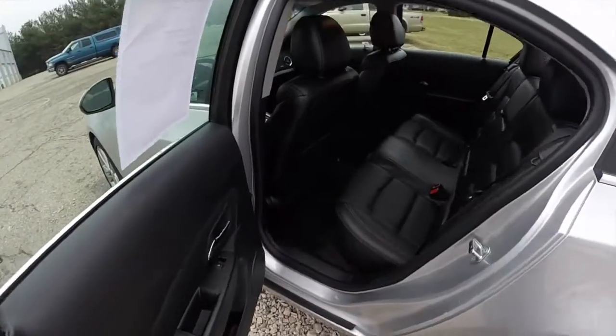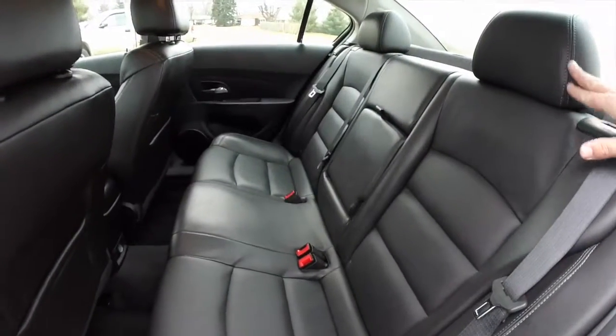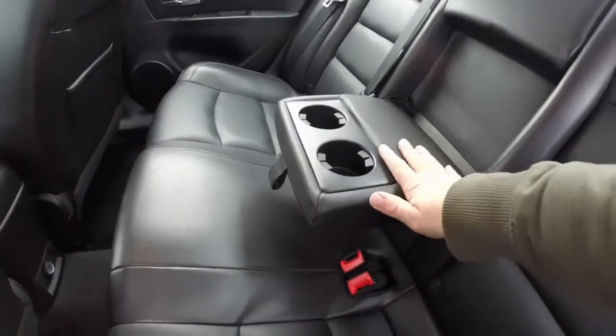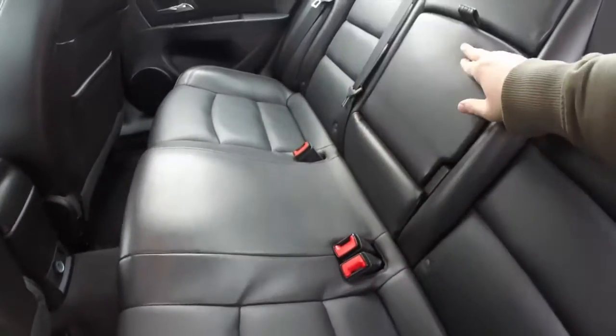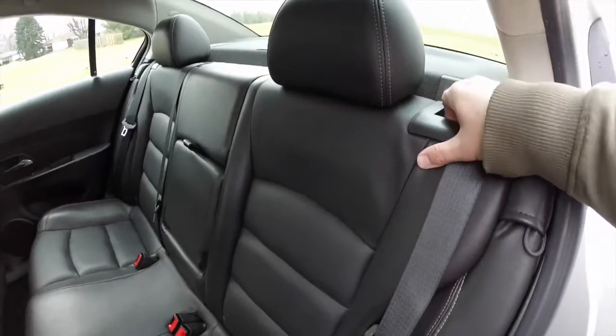Alright, taking a look at the rear seat. It is spacious and it seats three across. Height adjustable head restraints on the outboard seating. Also have a fold down center armrest with integrated cup holders. Seats also fold 60-40 split.